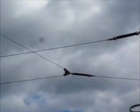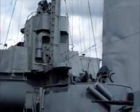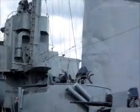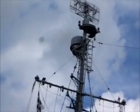There's the 100-foot antenna, and at that V is a 190-foot antenna. It's kind of like a sideways inverted V. The 100-foot antenna goes all the way down to that far insulator, and the 190-foot antenna goes over to the V and way up to the mast up there near the crow's nest. So those are the two horizontal antennas.